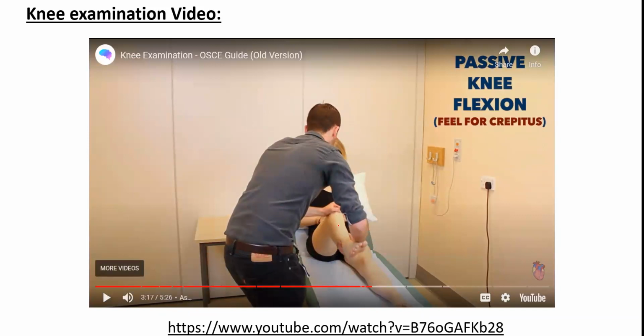Okay. Now look at the position. When you are doing the passive knee flexion, your other hand should be on the patella. And what you are feeling for is a crepitus. If you feel any crepitus while you're doing that, there are two possibilities. One, it could be chondromalacia patellae, or it could be osteoarthritis of the knee joint. So that's a very important thing not to miss.